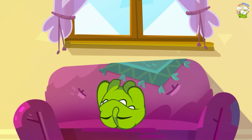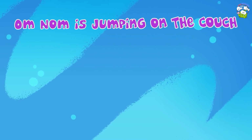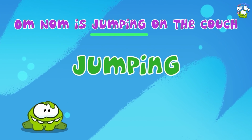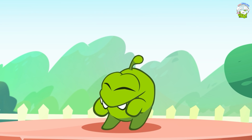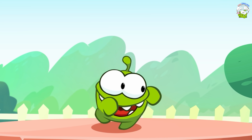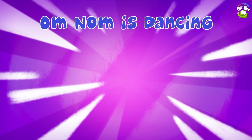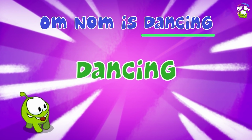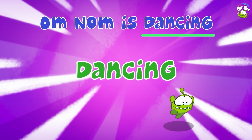And now Om Nom is jumping up and down on the couch. Can you find the verb? That's right. The verb is jumping. Now what is Om Nom doing? Looks like he's having lots of fun. Oh, I know, I know. Om Nom is dancing. Which word is the verb? That's right, it's dancing. Om Nom got a bit dizzy there.